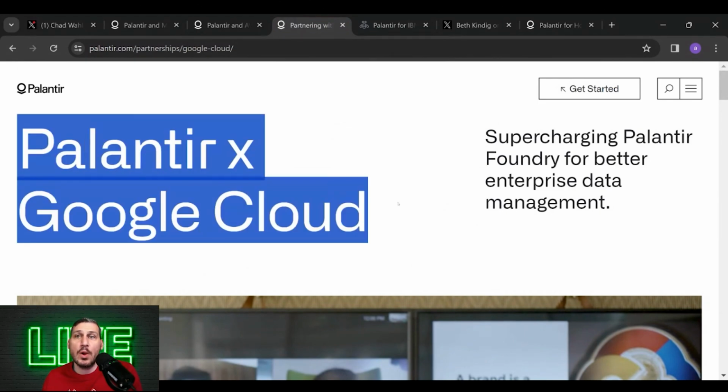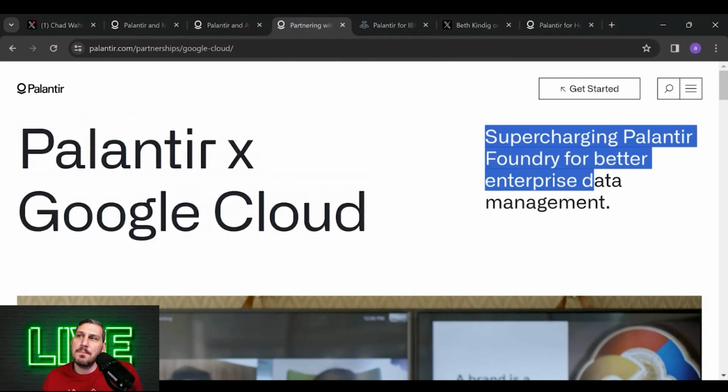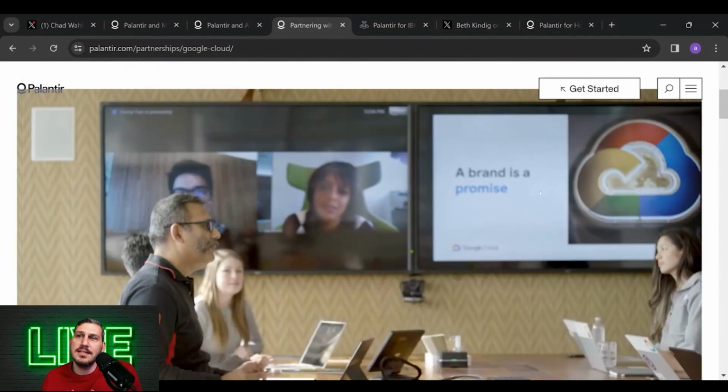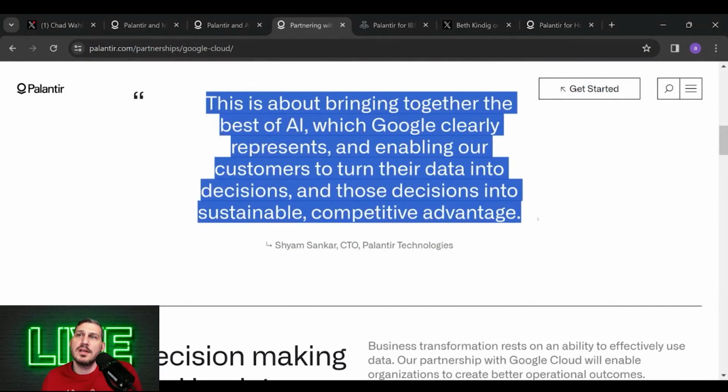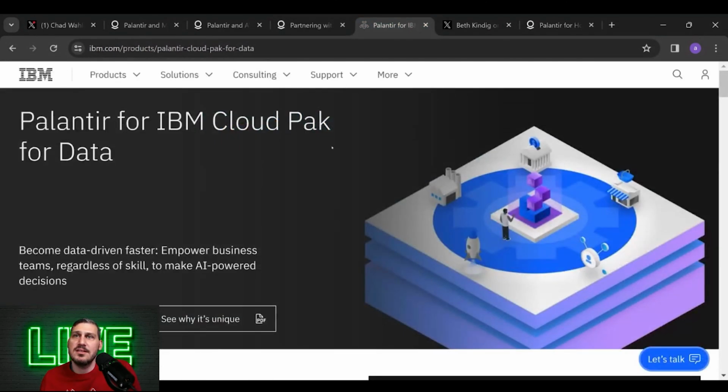Palantir is partnering with Google Cloud, supercharging Palantir Foundry for better enterprise data management. And I quote, this is together the best AI, which Google clearly represents, and enabling our customers to turn their data into decisions and those decisions into sustainable, competitive advantages. And then there's even one for IBM right here, Palantir for IBM, Cloud Pak for Data. But most people don't really care about that.